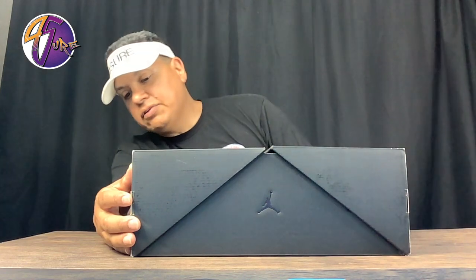I'm a little bit confused about these shoes because this is actually a women's release, but ironically, even on the website they said they were men's, so I was kind of confused about that.